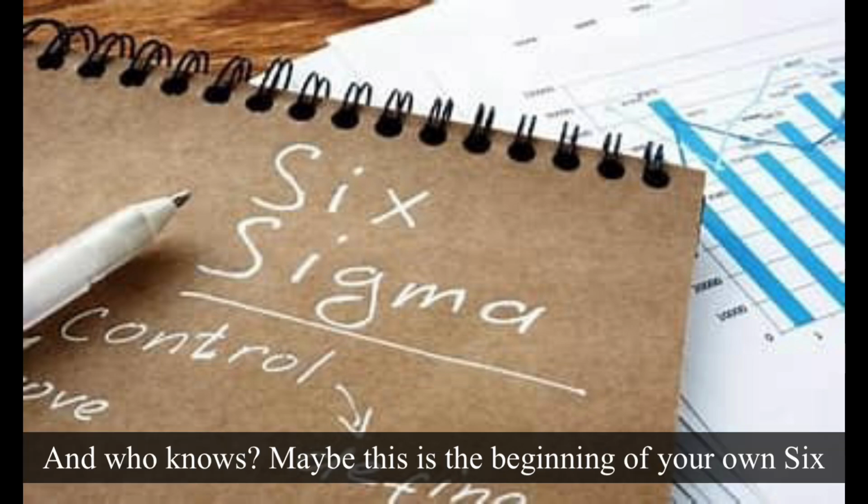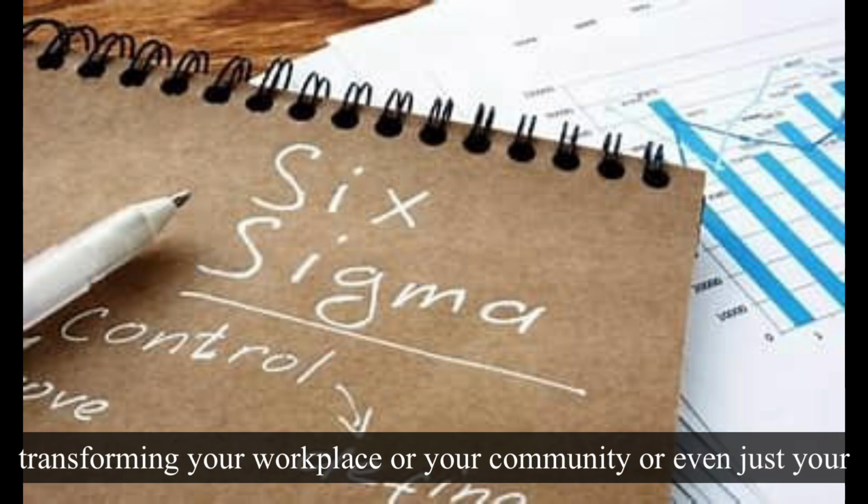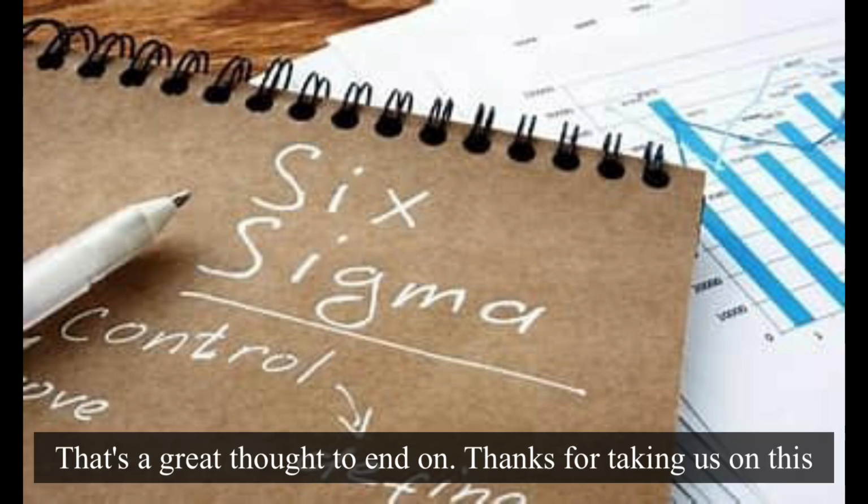And who knows, maybe this is the beginning of your own Six Sigma journey. Maybe you'll be the one transforming your workplace or your community or even just your daily routines. It could happen. That's a great thought to end on.